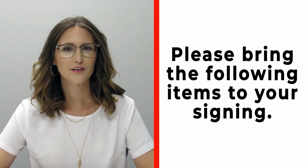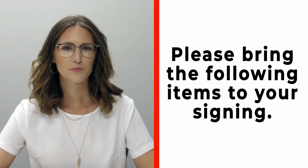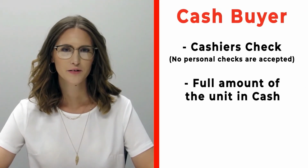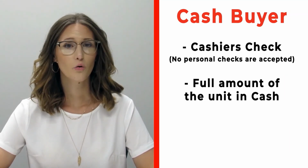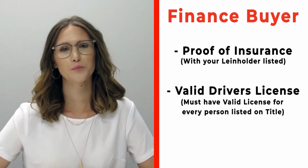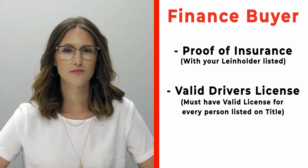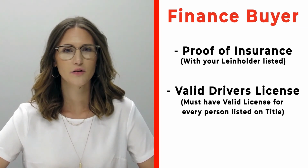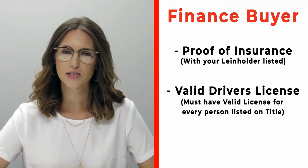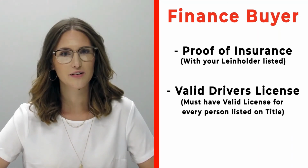Please make sure before you're signing that you bring the following items with you. If you're a cash buyer, please make sure that you bring a cashier's check, no personal checks at time of signing, or you may bring actual cash. If you're a finance customer, please make sure that you bring proof of insurance listing your specific lien holder. If you need that information, please call us ahead of time. Also, make sure that you bring all valid driver's licenses of all persons that will be listed on the title.